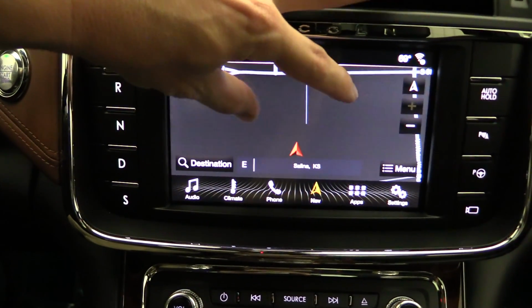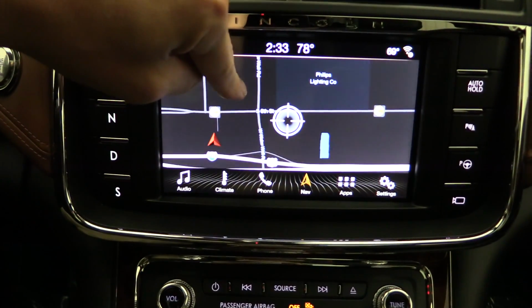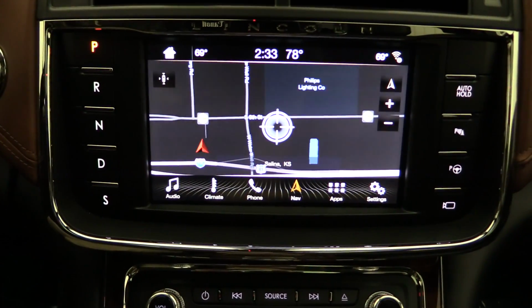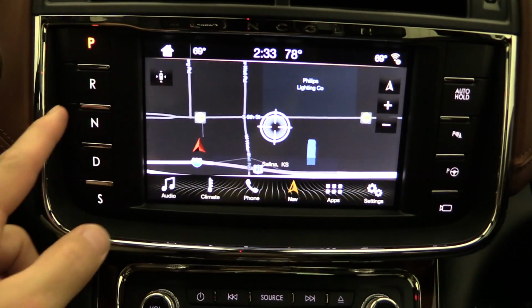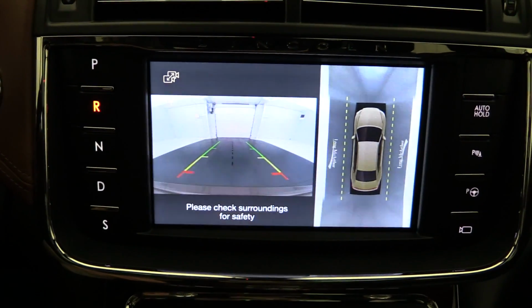It even has the new navigation with the pinch to zoom capabilities, so it'll zoom in and out, a lot like your smartphone with Google Maps and such. You can move it around. I think you'll really appreciate that. And Sync 3 is really designed to be a lot like your smartphone, so a lot easier to use there. I think you'll like that.